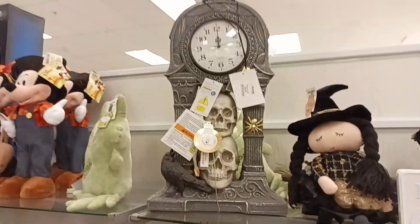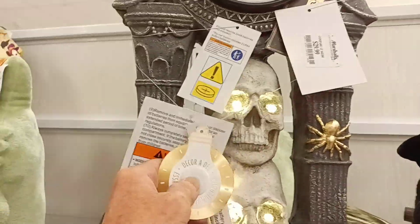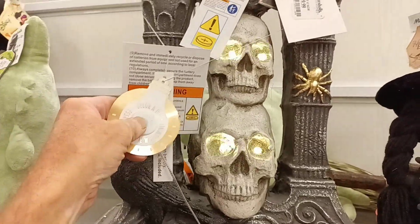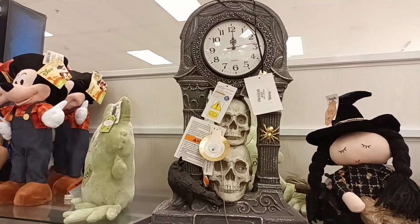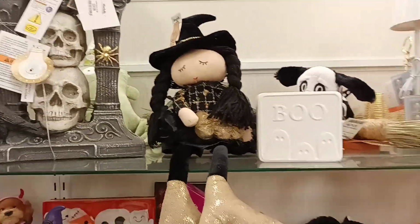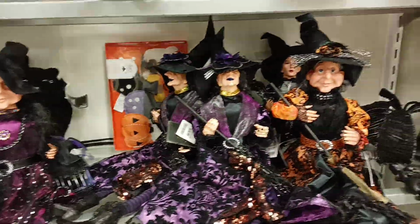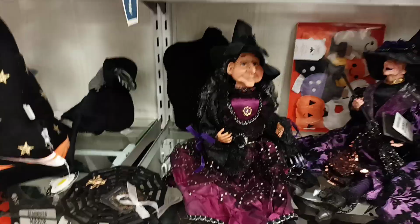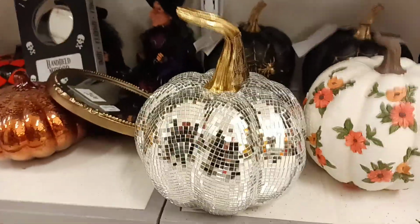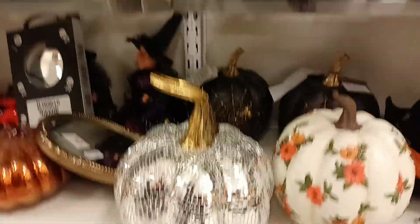Ooh, look at this clock. How cool is that? Oh yeah, look. It's a clock. That's actually pretty cool. Check out these witches. Oh, here's a disco pumpkin. Let's go to this side now.